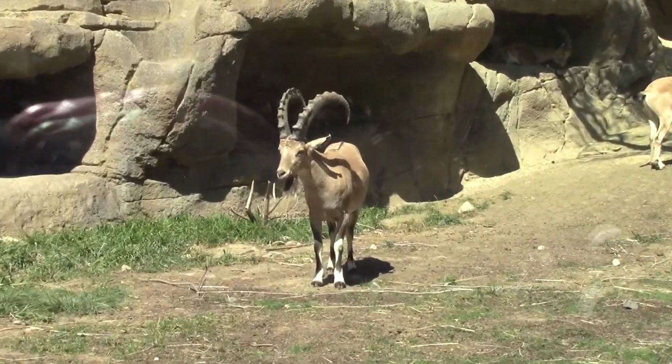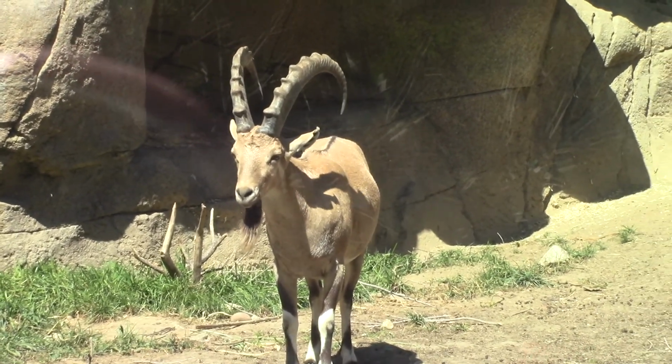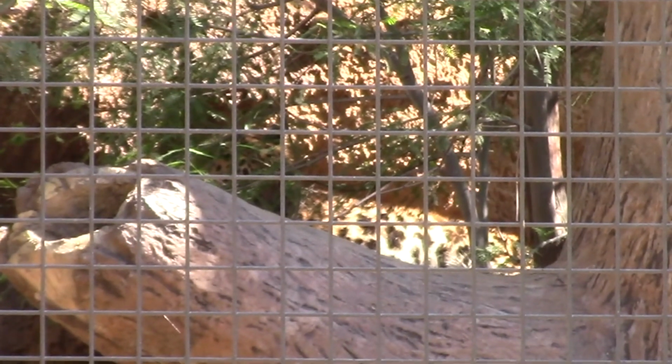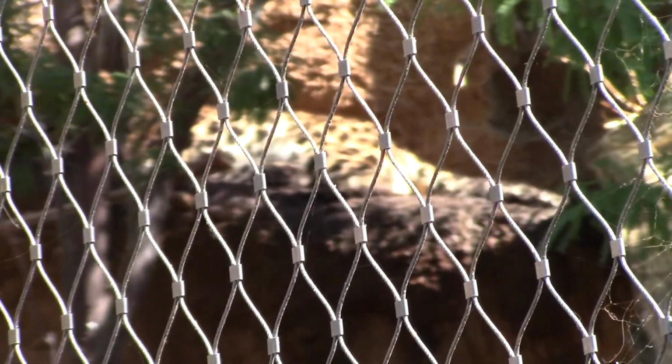Very good shot of the ibex right there that you guys can see. Beautiful animal. There is the leopard, jaguar? Leopard right there. You can see it. We already passed by the jaguar. Looks like it's resting right there. We're not to the jaguar. There it is right there.